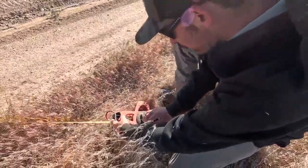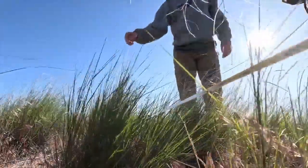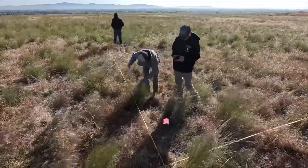This data is really important. We're essentially getting a health checkup of the rangeland. So vegetation health, plant height, community composition, so factors like, are we seeing the sagebrush here, are we not?